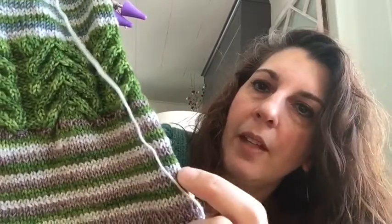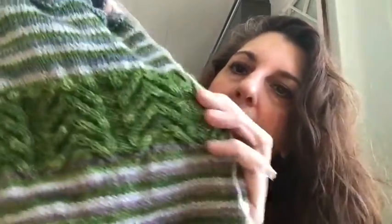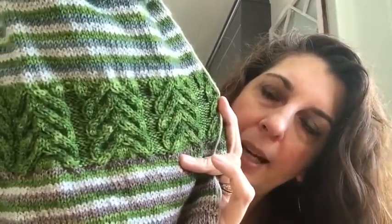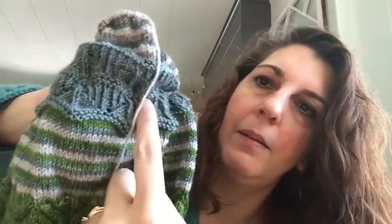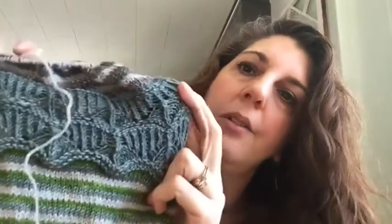This very light gray is Shibui Knits, the fingering, Staccato, I think. Staccato in the color Ash. This green, it was a full skein from the girls at niceandknit.com. And this is their fingering base. And the colorway is Kelp. And then this color is Plucky Knitter. That was a leftover skein that I had of Primo fingering in the macaroon colorway.